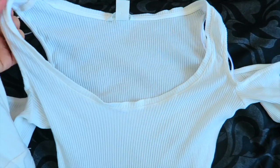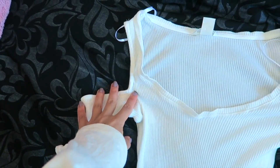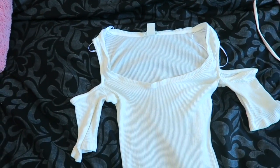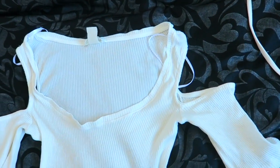So yeah, I just wanted to show you guys some stuff that I got from H&M. And let me turn the camera. Here we are. So this is what I got the other day. It's like a tank top, and it's got the cutout sleeves here. I'm just loving all the shirts with the cutout sleeves. I think they're super nice for the summertime, and I'm kind of obsessed with these types of shirts now.